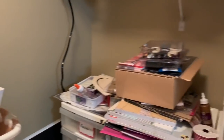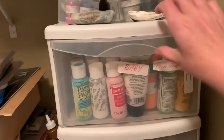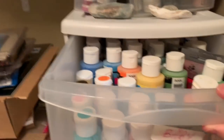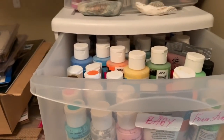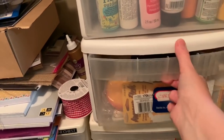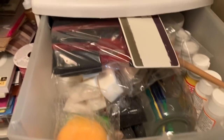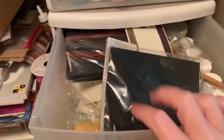So as you can see, I've got everything pretty much organized. I could tidy it up a little better, but you know, it works for me for now. And then in this bin over here, Megan and I do a lot of painting. So what I did was I just put everything into this one drawer, fit perfectly. And then anytime we want to do a painting, we just pull this whole drawer out and take it to wherever we want to paint. And then this one's got all the painting supplies that you could possibly need. I got sandpaper, paintbrushes. I've even got Mod Podge in there, but I got a little bit of everything in there. Anything painting related is in that drawer.